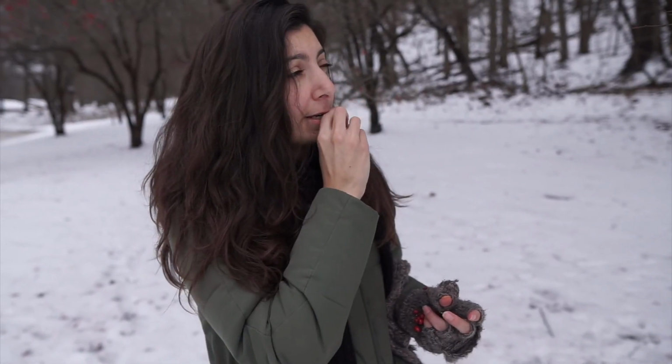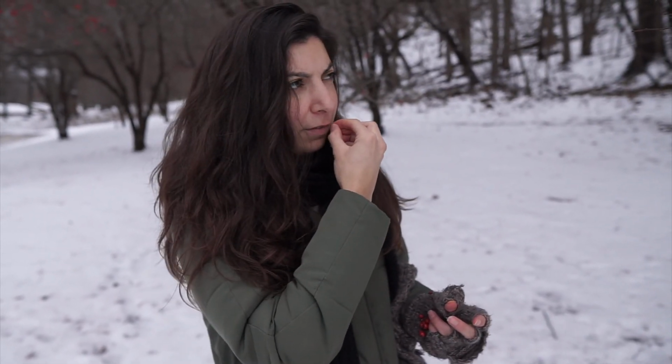Super high in vitamin C. There's a couple other vitamins involved as well. You can make jams; they're high in pectin. I like to do tea, just snacking on them. You can dry them. You can make wreaths with them. You don't have to necessarily eat or make medicine.